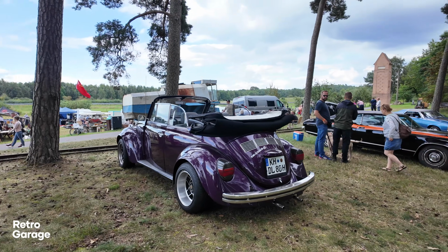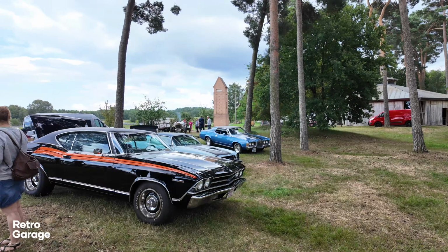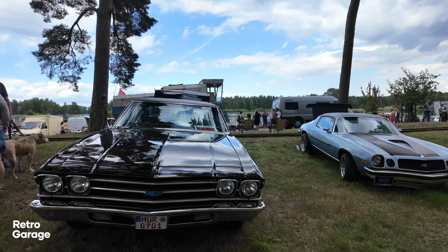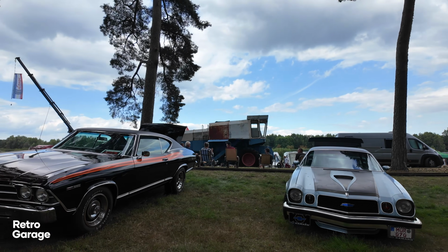No classic car show in Germany is complete without, of course, a Beetle, or a Käfer as they're called over here. North Germany especially absolutely loves muscle cars. Here, a Chevy Malibu, Chevrolet Camaro, Mercury Cougar. For some reason, the American scene is massive over here. And that's what I mean, it's the variety. Where else would you get a car show where you can go from a Lada to a Chevrolet Malibu or a Camaro?